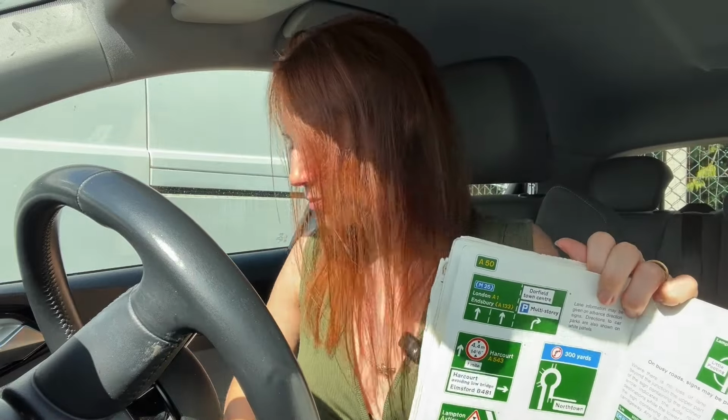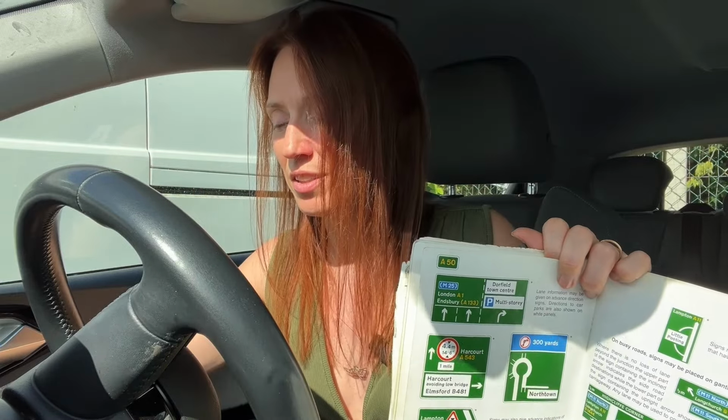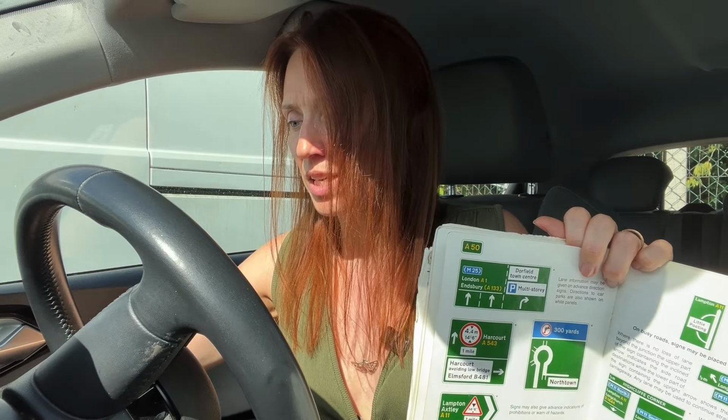What time is it? And they forget to use this sign. Let me check the time, because I've actually got to go to work soon. What time is it? Tell me the time.